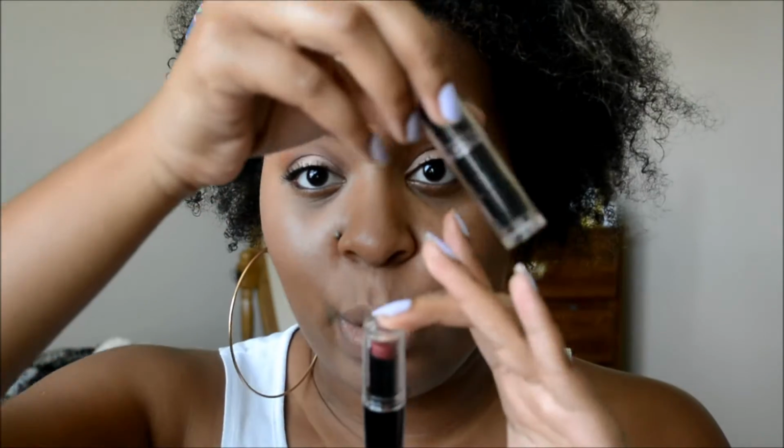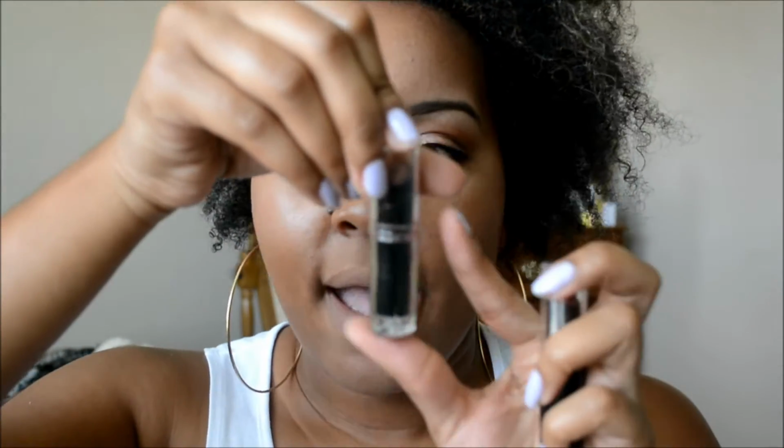These are the original ones. This is an original one with the black bottom. It's still on, but this one was coming off, so I was getting black stuff all over my hand. I was wondering where it was coming from, so I eventually just wiped it all off, so now it's just like clear.